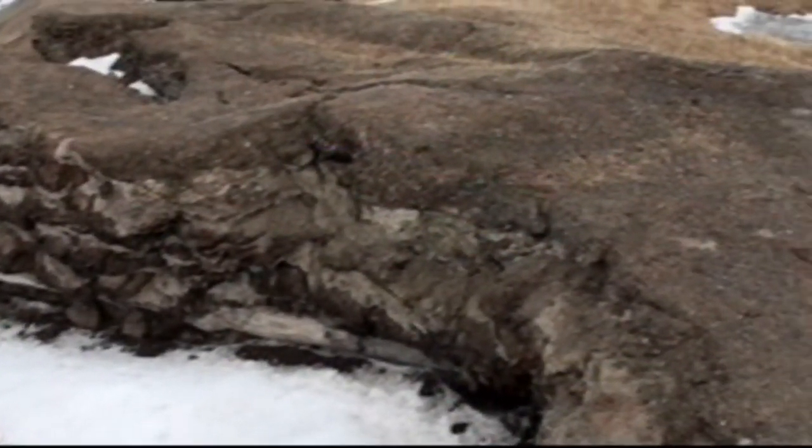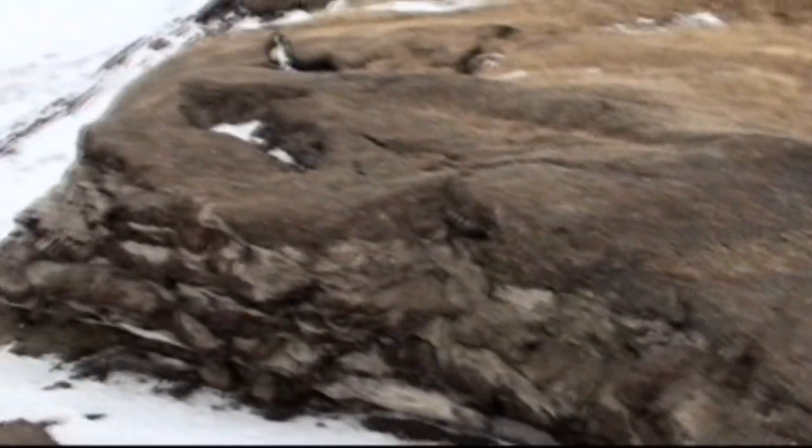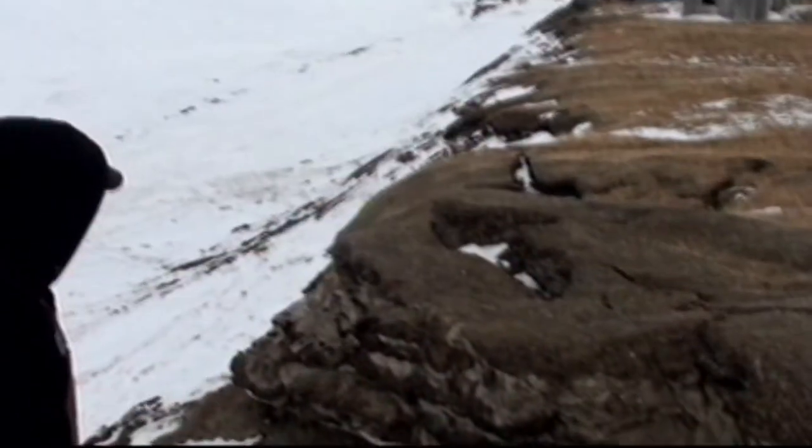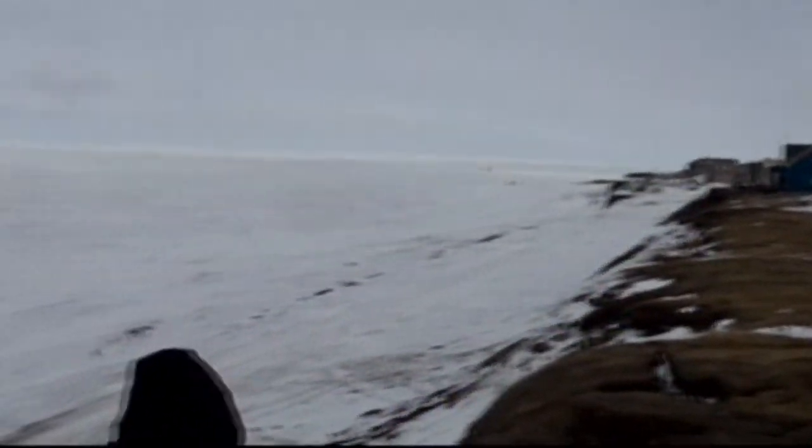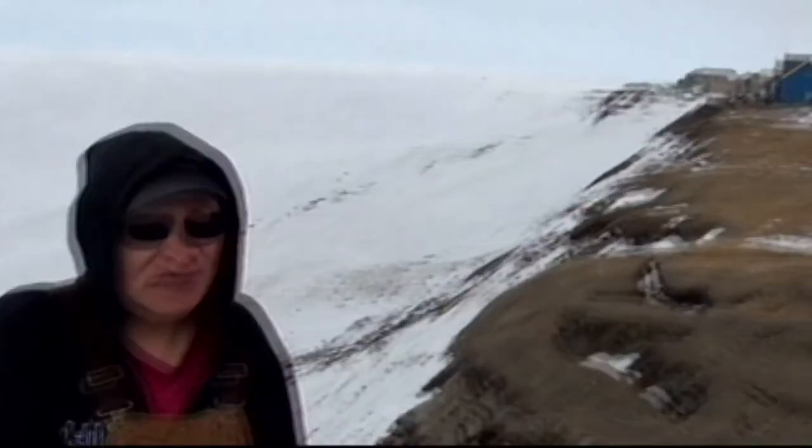We can find artifacts from around here. This is after a fall storm. All of this erosion takes quite a bit of this land. Every year it keeps moving up. And lots more whale bones, more structures.